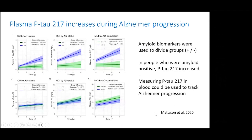Since then, we've seen a lot of work on measuring tau fragments in plasma. The best of these so far has been p-tau 217. I'm only going to show you one paper. There are probably several hundred at this stage on p-tau 217. A number of different assays have been developed, sometimes using some of the ultrasensitive assay methods.